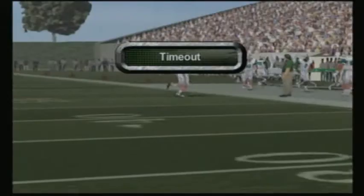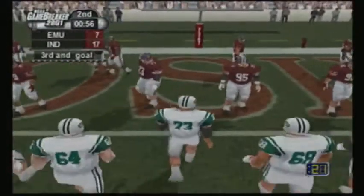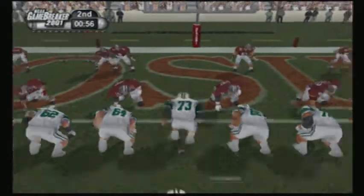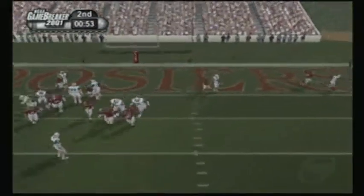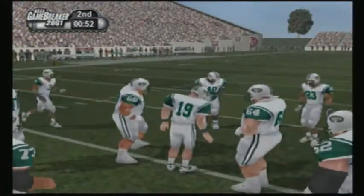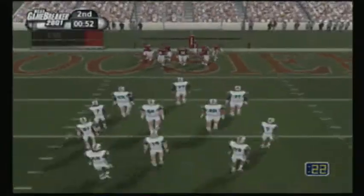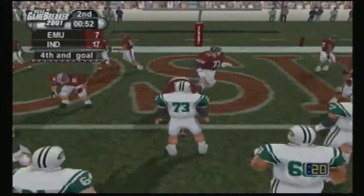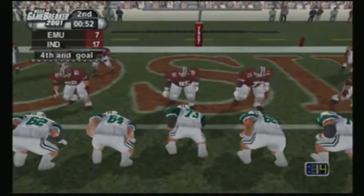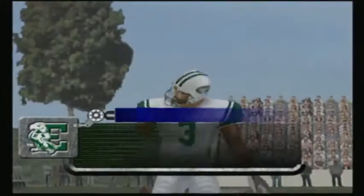The Eagles have spent a timeout. Cut. Cut. He's looking. Terrific coverage downfield. This quarterback's got to learn to look off his receivers. Defensive backs are reading his eyes and they're jumping his routes. There's pressure. Touchdown.